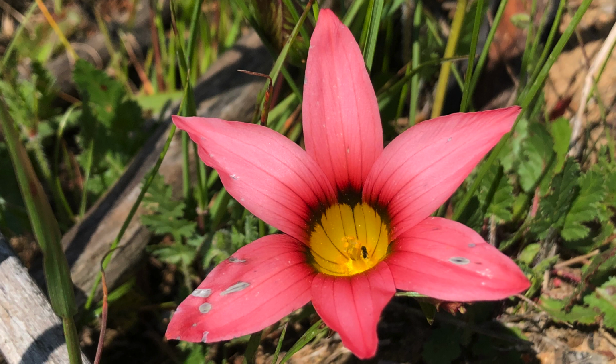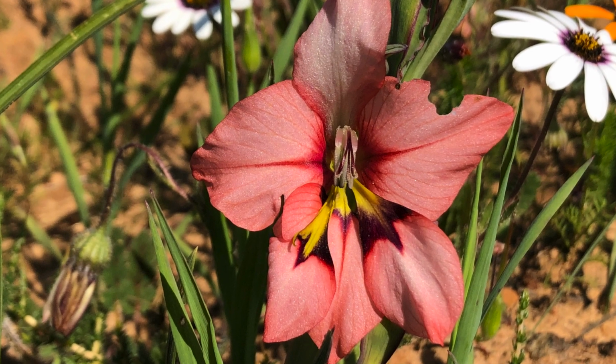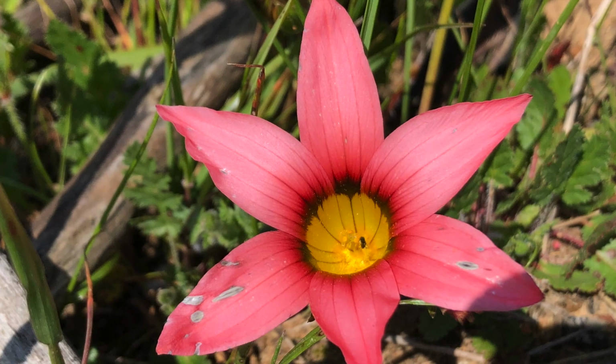Note the colors and the patterning on this Romulea. Some people believe that the Gladiolus meliusculus is adapting to attract the same pollinators as this Romulea.